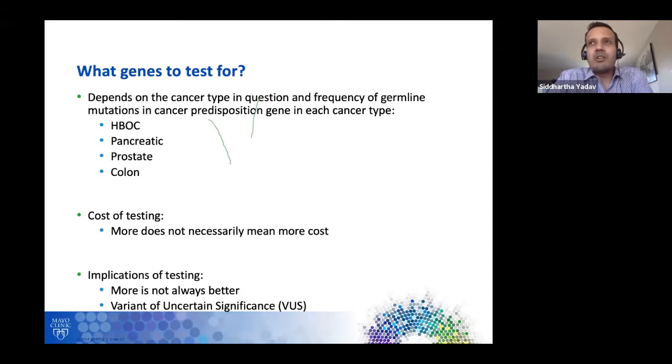And more is not always better. If you are testing for genes with dubious clinical utility, then if you do find a mutation in that gene, how are you going to manage your patient? And also there is very good data suggesting that the more genes you test for, the more chances that you will end up with a variant of uncertain significance, or VUS, result.